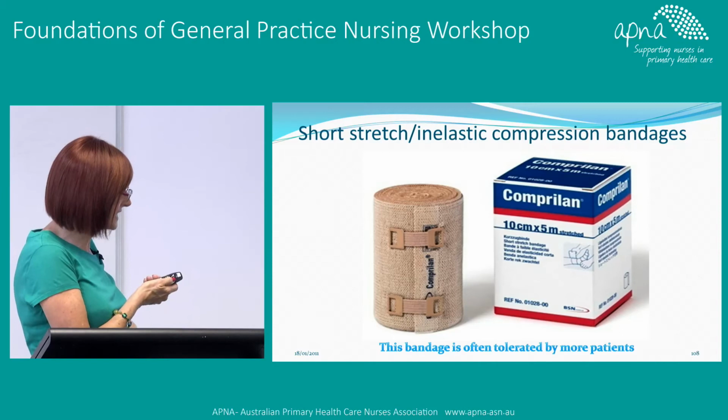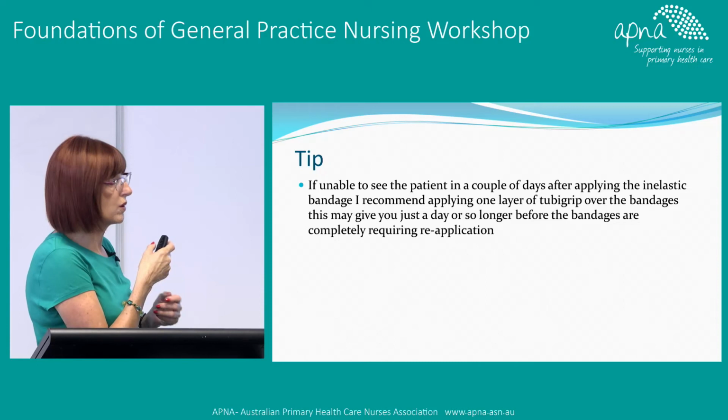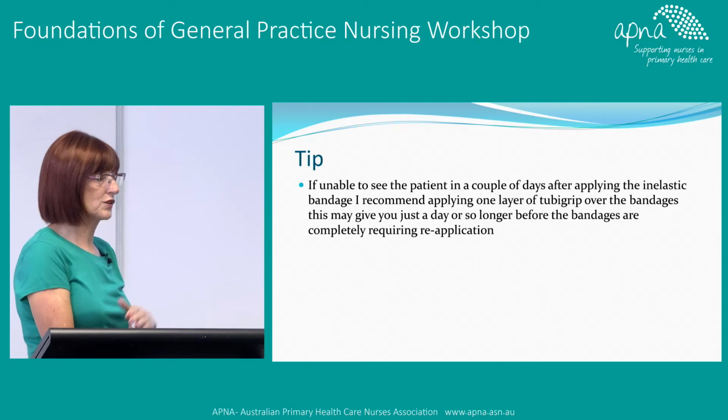If you're unable to see the patient in a couple of days after applying an inelastic bandage, I would recommend 1 layer of tubigrip over the bandages, and that'll give you some extra help, because if you put an inelastic bandage on a person with edema and then they start walking, they'll squeeze the edema out of their leg, and therefore the inelastic bandage will fall down. And you'll have to reapply it. So the tubigrip will give you a day or so extra.